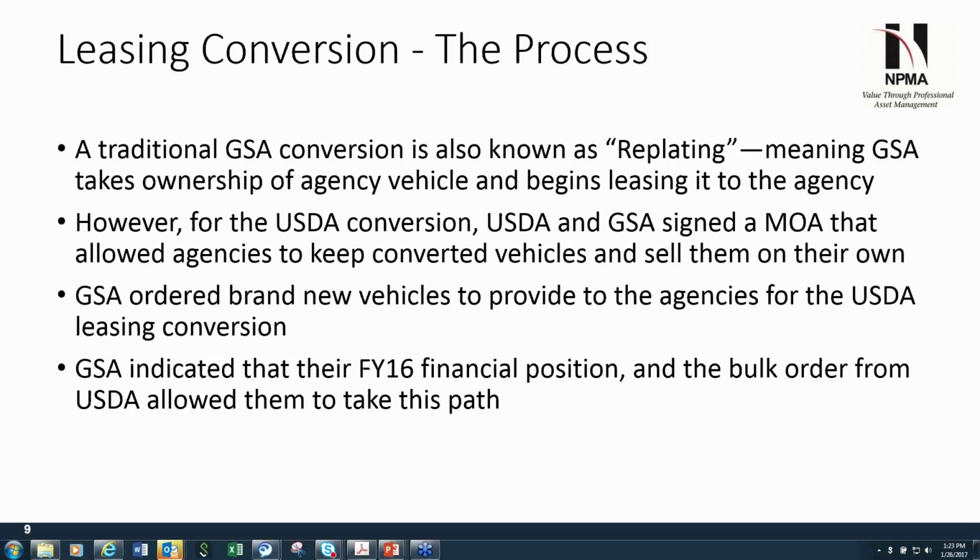And what I'm going to do right now is talk about our actual process that we went through in the NRCS. We'll get down into some of the details of what we actually went through for our leasing conversion that we've been at now for over a year. We started talking about this back in probably late calendar year 2015, I think it was. And as Scott mentioned in a previous slide, there was something called the Strategic Sourcing Initiative that was going on.